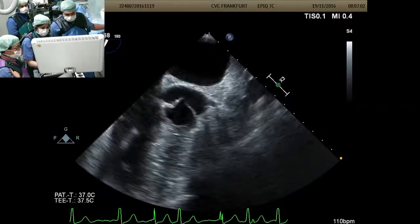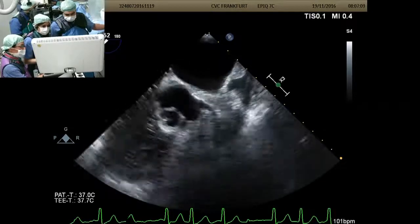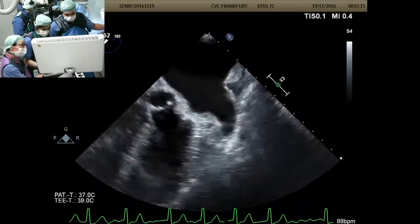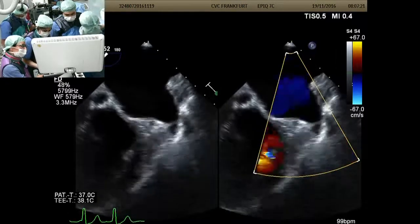We've put colour through this already, so we know that there's no... Yeah, 45. Yeah, that's good. That's lovely. So here you get a better view of it now. We'll just put a little bit of colour in there just to make sure we're happy, which we are.